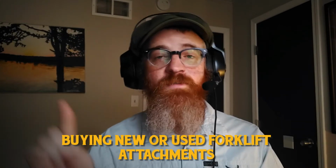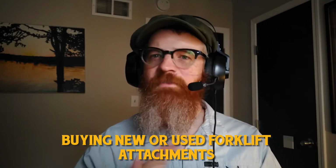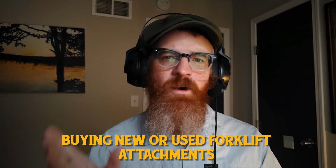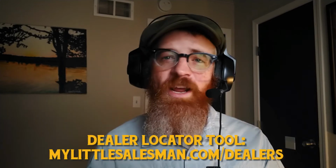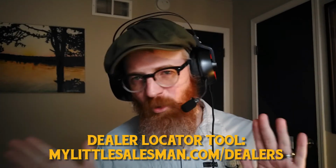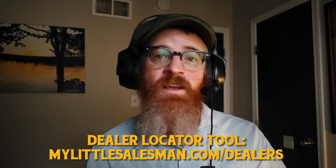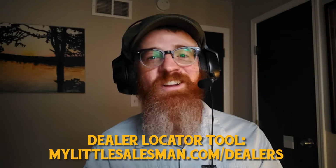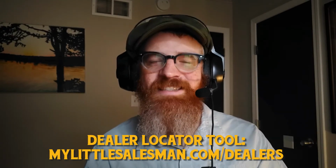Buying new or used forklift attachments. This rundown is just scratching the surface of the various forklift attachments on the market. If you're ready to pull the trigger on a new or used forklift attachment, feel free to look for a nearby forklift dealership to find an array of attachments for sale or rent. These dealerships may also provide used forklift attachments for sale, but you may find some great deals on used attachments by searching through online heavy equipment marketplace listing services.